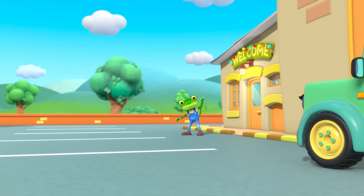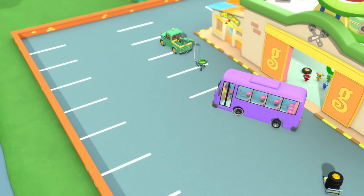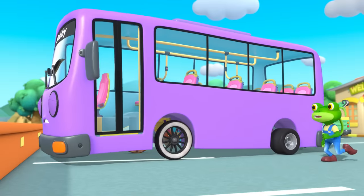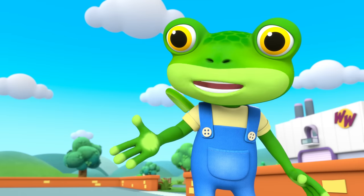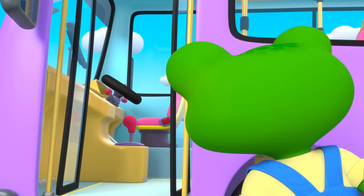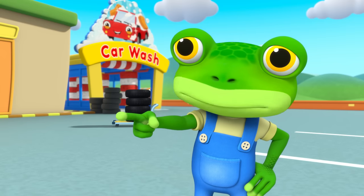Rusty wrenches. Bobby's wobbling all over the place. Tilly's winch will help halt Bobby. Phew, that was close. Huh? Bobby's wonky wheels are all wrong. Steering screwdrivers. That's not supposed to be there.